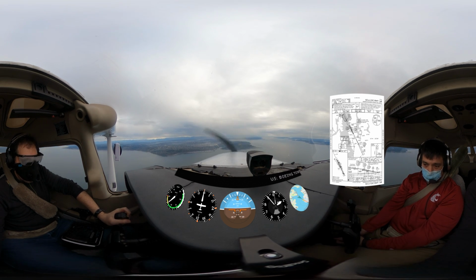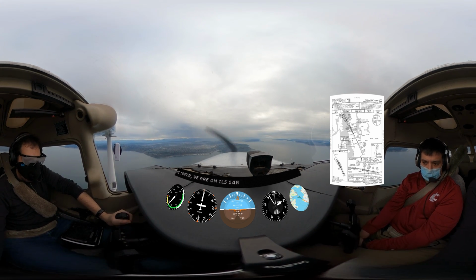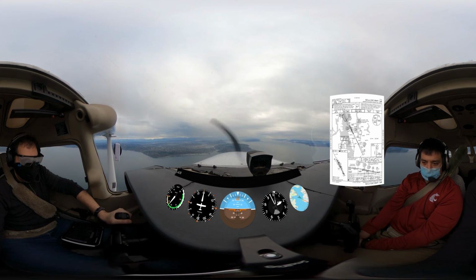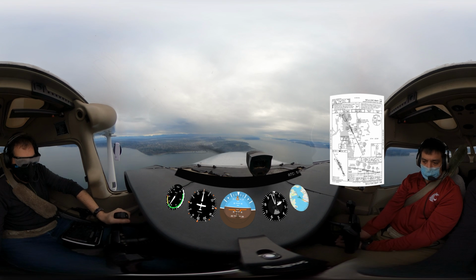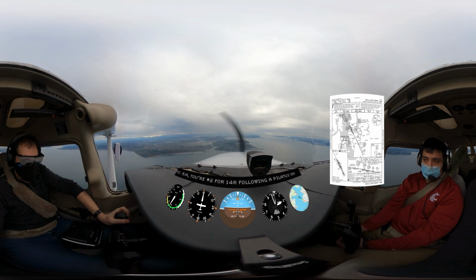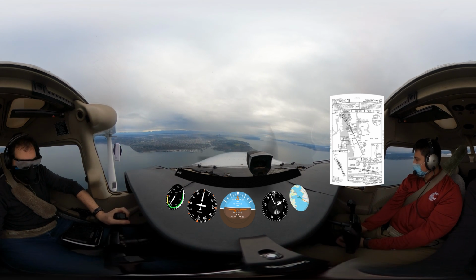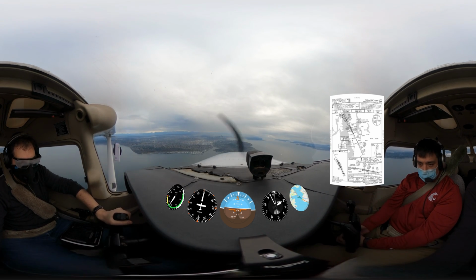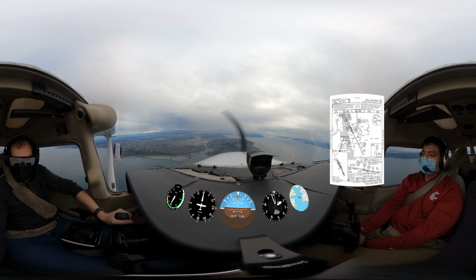Boeing Tower, good day, Skyhawk 705 Juliet Alpha, 2,000 feet on the ILS runway 14 right. Cessna 705 Juliet Alpha, Boeing Tower, number 2, 2.5 mile final, runway 14 right, clear to land, number 2 after the Pilatus, 5 Juliet Alpha. All right. Groovy. We're past the marker, down we come, keeping that power in.